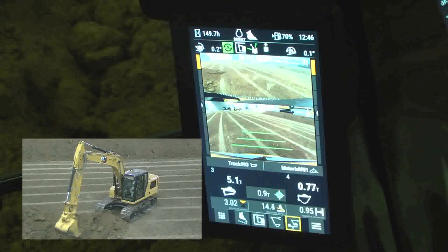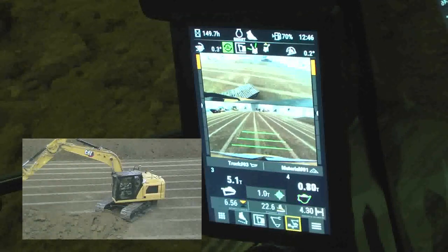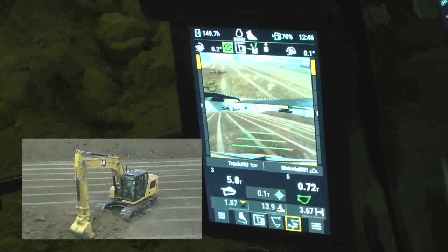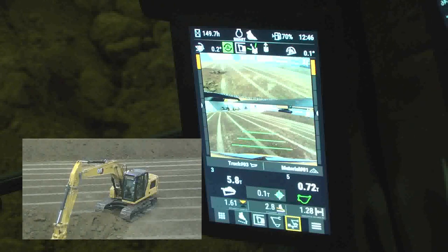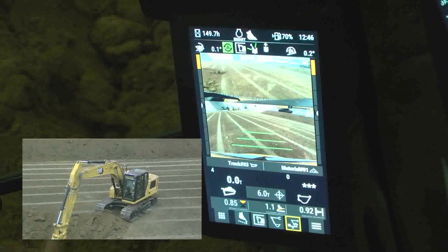And now it's saying, oh, that's pretty close right there. Swing over, dump that in there. I've got 5.8 tons in the truck. So it gives me that confidence that that's what I put into the truck. And once I've filled up the truck, whatever I'm looking for today, then I can store that truck. I store the truck, it goes away, I'm ready to load another truck.